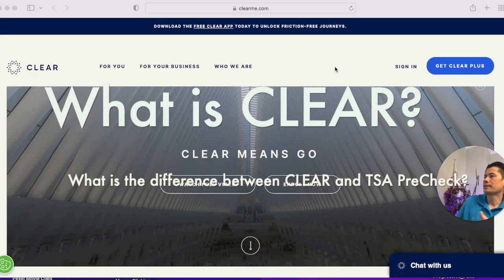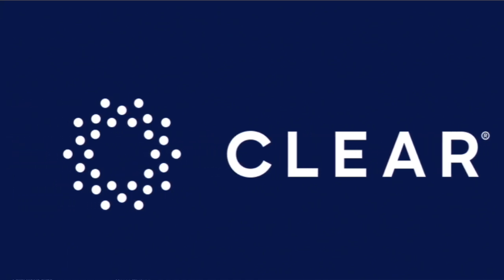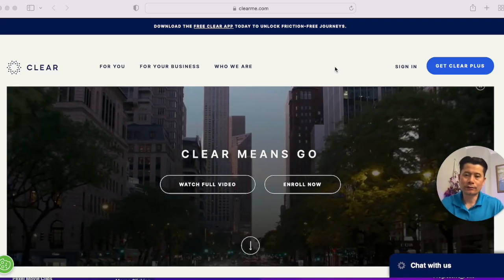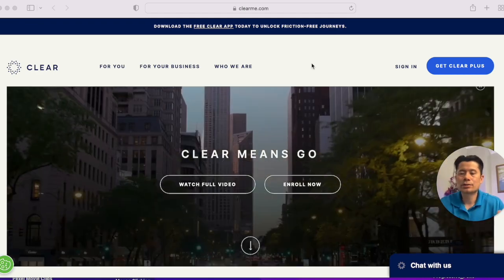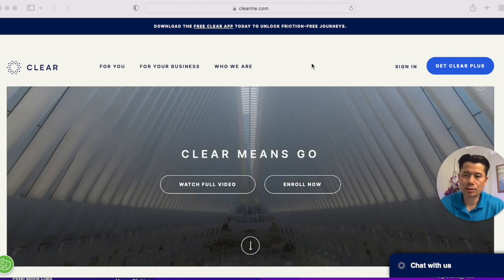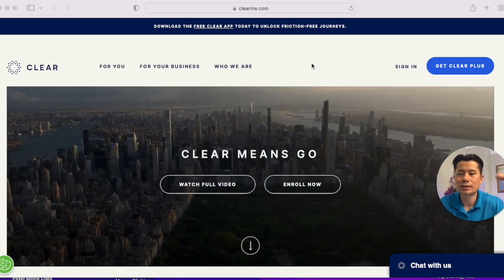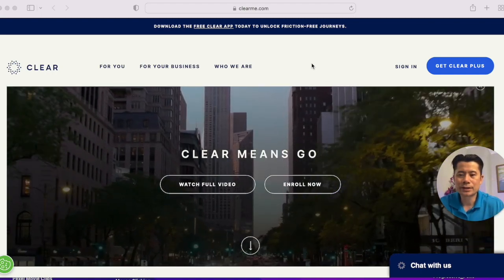So what is CLEAR? I've been a big fan of CLEAR. Like I said, I've been grandfathered in with the locked-in price that they had when they first started, $179. You don't get that price, only I can get it. You go through security checkpoints with no problems domestically. So it's just like TSA. The difference is it supersedes TSA, where you're PreCheck, basically. You want to think about it that way.